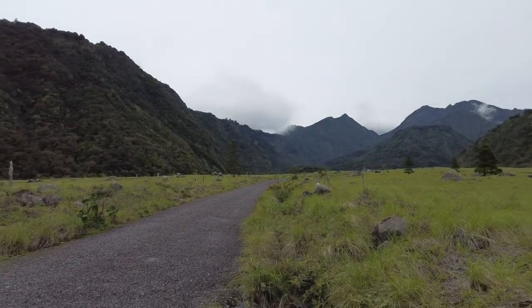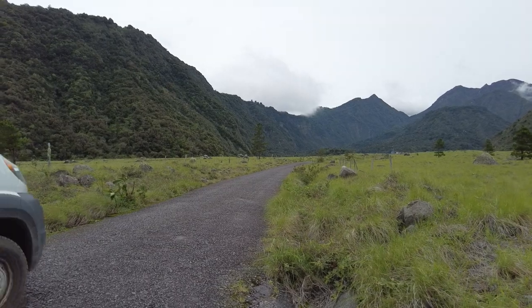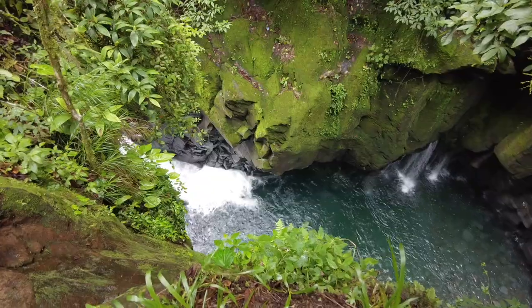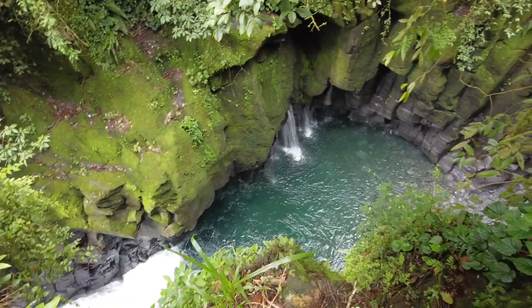Much better from this side. Volcán is the name of the town, fittingly. And there's the highest point in the country right there, Volcán Barú. We got to check out a canyon this morning, which was pretty cool. We went to Cañón Macho de Monte.